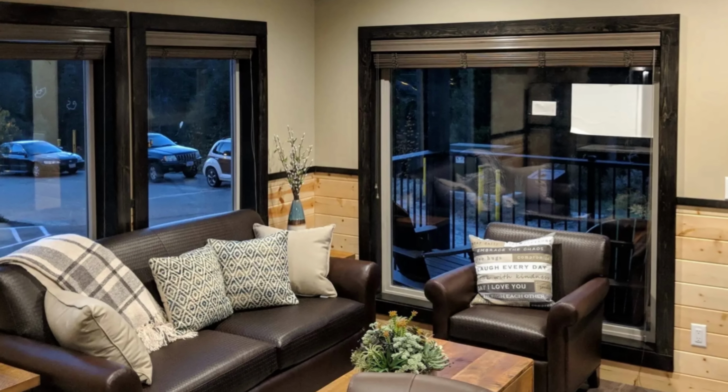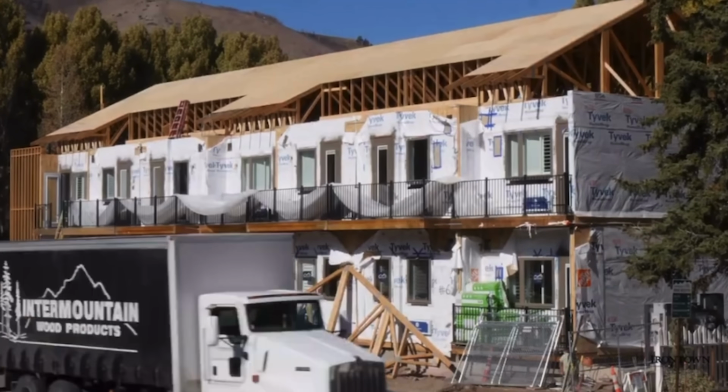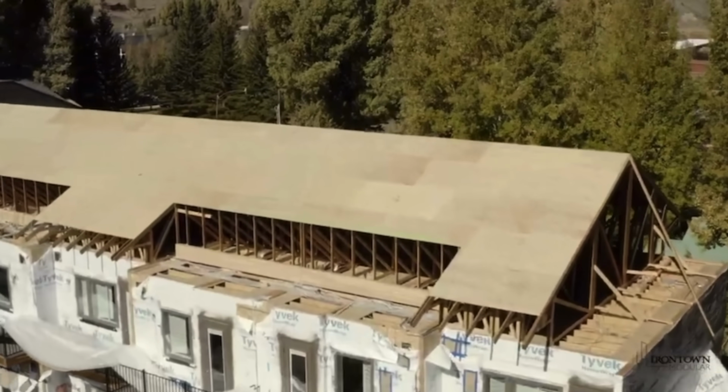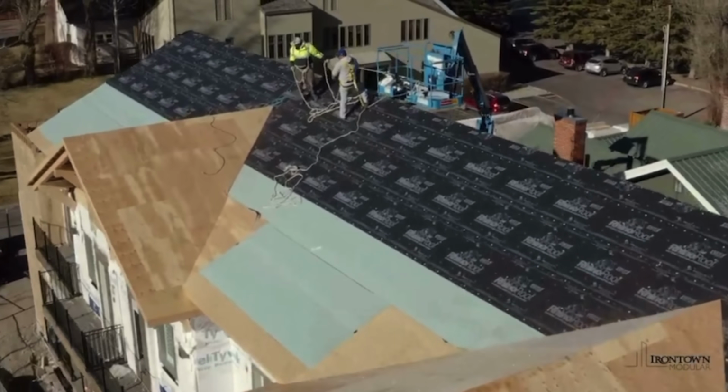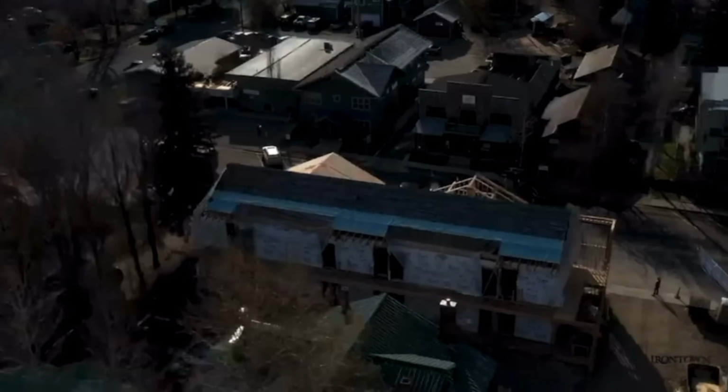Irontown is a modular home builder located in Utah that's been in the game since all the way back in the 80s and now offers a huge range of structures from single family to commercial. I looked through some of the jobs they've completed, and on top of single family homes, it looks to me like they're open to tackle pretty much anything that gets thrown at them. Hotels, a ranch building, ski lift booths, and on and on and on.